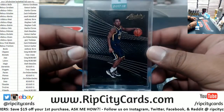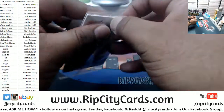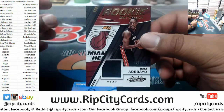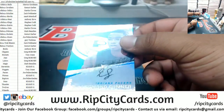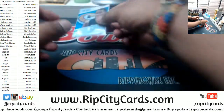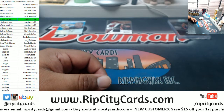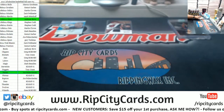Already, a Donovan Mitchell rookie encased card. That's pretty sweet. What's in here? I just wish they weren't see-through, and that kind of takes away the fun from it. We can actually see it. Bam Adebayo /199 for the Heat, patch. And for the Pacers, Edmund Sumner autographed /99, on card. Alright, so right there, the Heat with a little something, and the Pacers with a little something.